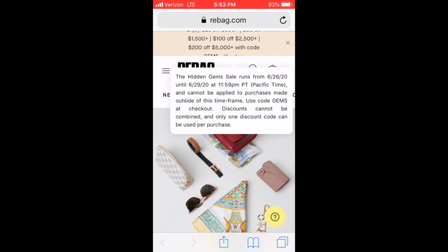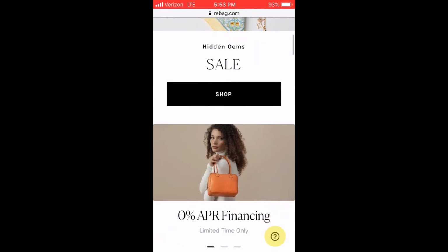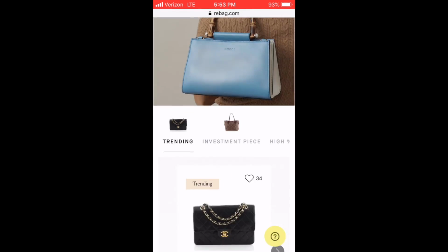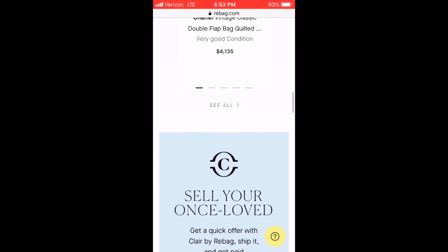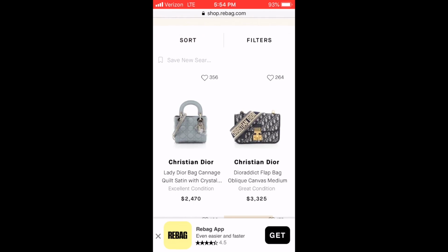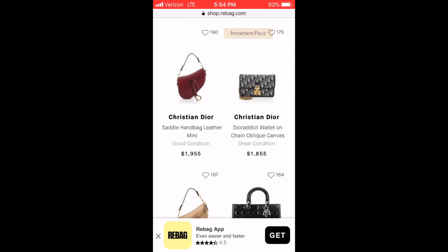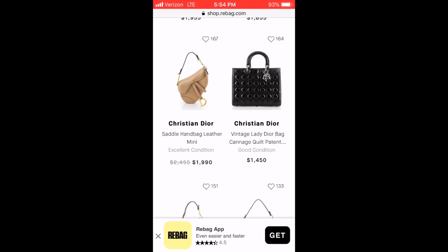So what I love about this site is that they do sales. And on top of the sales, if you do sign up, you get an extra $200 off or whatever. They also have limited layaways basically. And anyway, I'm a cash kind of girl. So they have like Chanel bags on sale. They have where you can sell your items as well. They have things that are cheap down to like $800, $500. Like all these Christian Dior bags. This mini saddle bag is $19.55, but it retails for $29.55. So this is a steal.